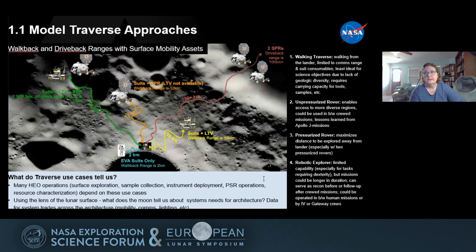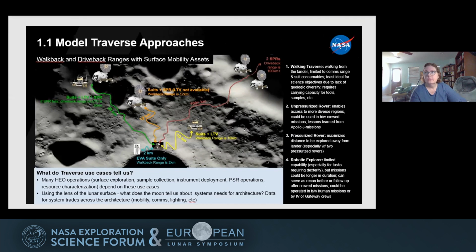And just to give you a quick window into those, as we work on model traverse approaches, we're looking at all the different elements that may be in the architecture and how do we define the right requirements for those, from suits to the LTV to future pressurized rovers. What are the requirements we need so those can work together and provide the best possible access to the places that scientists are interested in going? And of course, we use the community documents and we work with our SMD colleagues on defining those places and then figuring out how those would work in the missions and the capabilities over the long term.